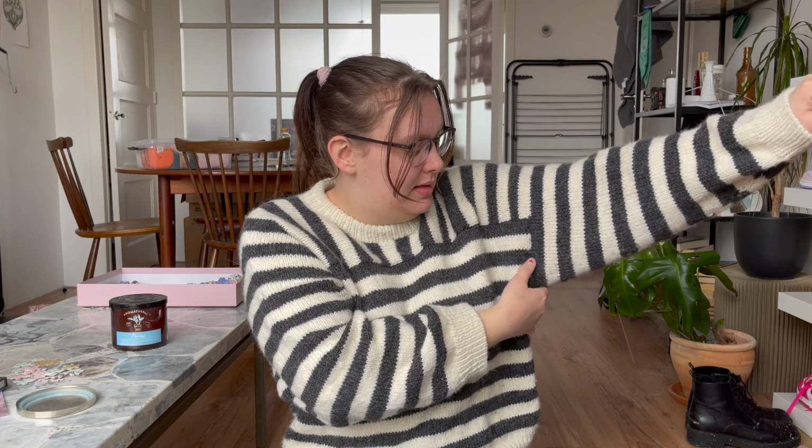I was a little bit worried about the fit, and it's not perfect. I think I could have sized down. I believe I knit it in an extra large, and that's typical drop shoulder construction, but there is a lot of space between my actual armpit and the armpit of the sweater, so it's definitely very oversized, but I still think it works. I'm really happy with it.